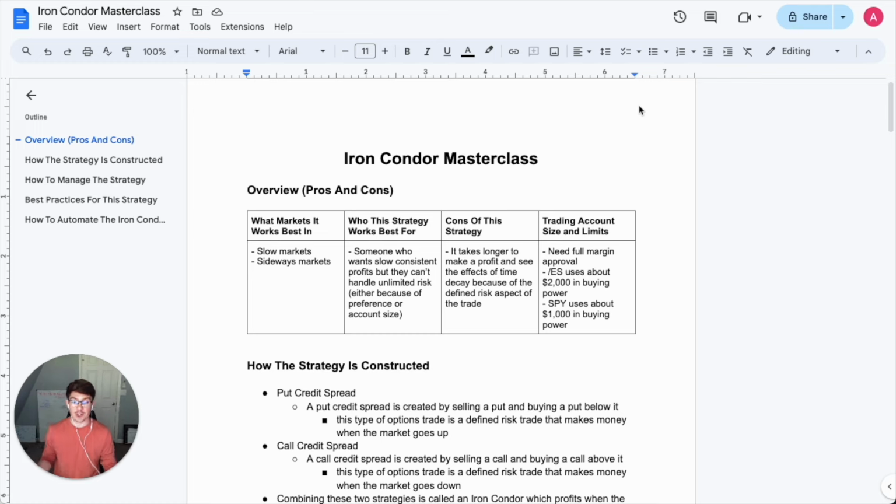This is a very great strategy for people who like smaller risk. Why? An iron condor trade is a defined risk trade, as I'll be discussing further in this lesson, which means that it requires less buying power to put on these trades. So if you have a smaller account or you like having capped losses, this is for you.